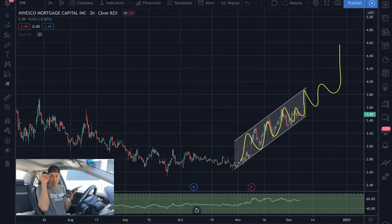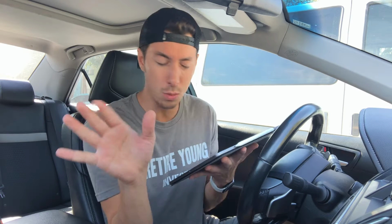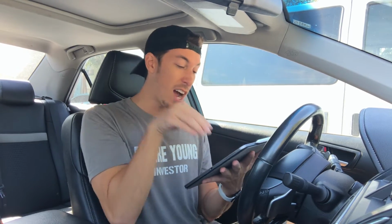If we zoom out to that bird's eye view, we see exactly what the bird sees. We're looking at the fish in the ocean. Which one do I want to eat? So we are apex predators because we know that this stock is going to keep going up.